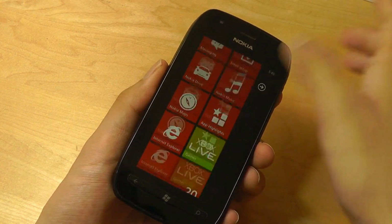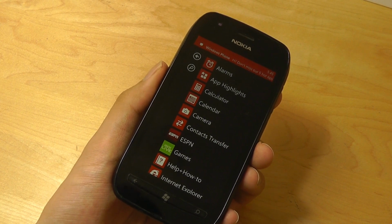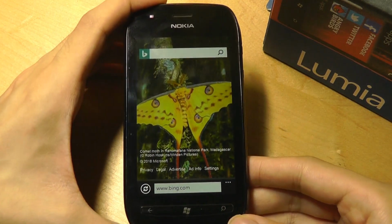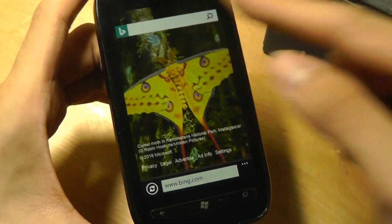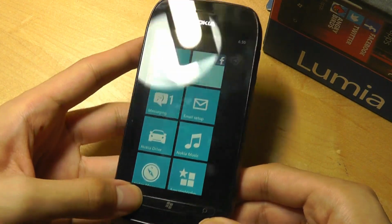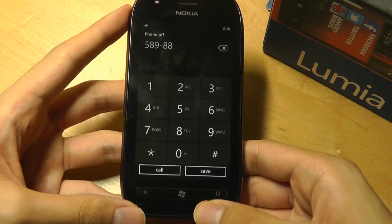And in terms of the layout here, again, pretty stock. It just runs on Windows Phone 7.5 Mango, so that's no longer the newest version of Windows Phone. But tapping on the search key here will always bring us to Bing, where we can go through any queries, search the web, and there's also some fun facts and wallpapers that will automatically change depending on the time and date. Other commands include double tapping on the back key to go to the previously opened application on the phone, which is actually pretty handy.